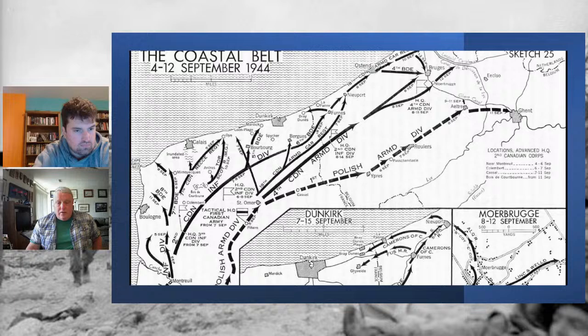Then from the 4th onwards, as they move up towards the Breskens, you can see the 2nd Division gets told on the 7th, so they have 3 days to do this instead of a week and a half or 2 weeks they were planning. You've got 3 days to absorb all these replacements and then get on the road again and head up towards Calais. And so they set out.